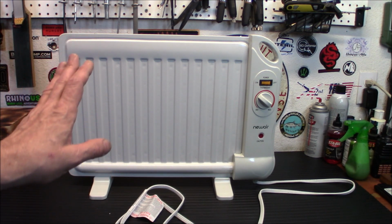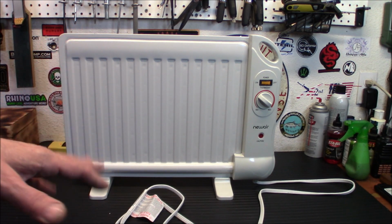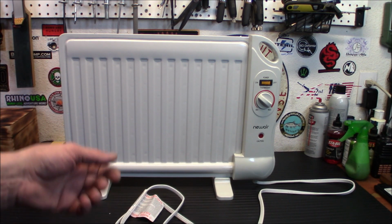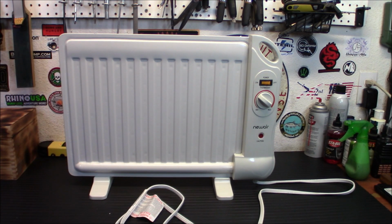And this thing draws such little power that for you folks in the schoolie community, who convert the school buses over, for you RVers, stuff like that, if you have a way to power this via a power station or a battery bank inside your RV, this is definitely a good thing to get because it doesn't draw a whole lot of power.